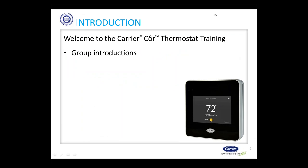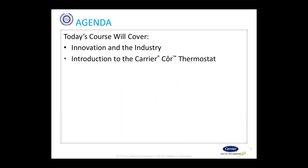So the thermostat itself, as you can see, it's a touchscreen thermostat. It is Wi-Fi accessible, which is obviously something all modern thermostats have been moving towards. I'm going to skip that right there to keep on track here.